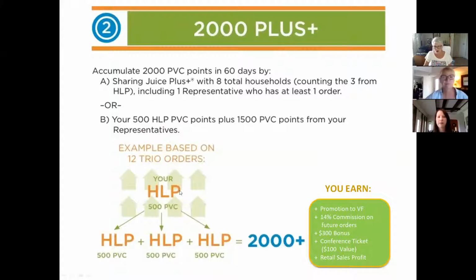Okay, so now this is a little strategy. If you can help your team, here's your HLP with your own 8 households. And if you can help 3 people become an HLP with each 500 points, that's 500, 500, 500, 500, that's 2,000 points. And the reason the strategy is so strong, Jessica and Ashley, is because if you do it the old way with just one, the minimum requirements, you have 1 distributor and you're at the 2,000 plus, what do you have? You've got 1 team running, right? Maybe. This way, you've got 3 team members and you're off to the races. And you're positioned to go to sales coordinator very quickly.